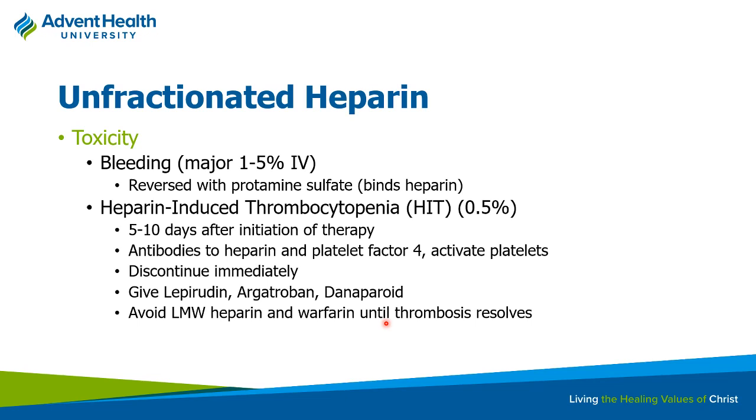What's interesting is that the antibody actually ends up activating the platelets. So even though you're giving an anticoagulant, you've now caused an immune reaction that's causing the patient to clot. So it's kind of counterproductive in those cases. In which case we actually have to give alternative anticoagulants to make sure the patient's not going to be clotting off anywhere too terribly inopportune. And we'll talk about some of those drugs a little bit later on here in just a few minutes.